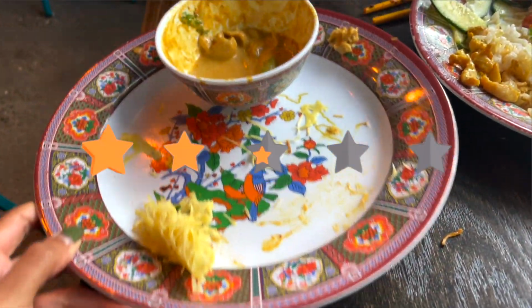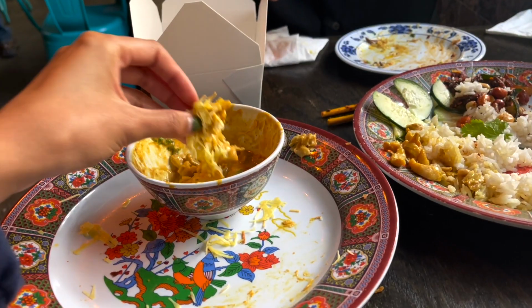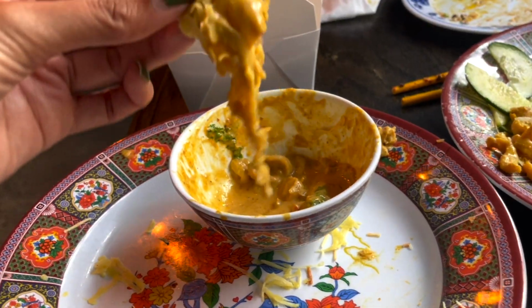But the star for me was the roti jala. I can eat 10 of these by myself. So good. Oh, I want to eat more.